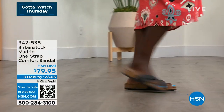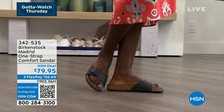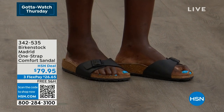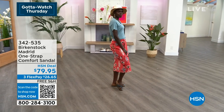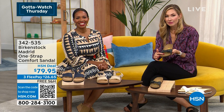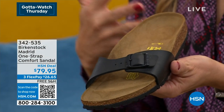Again, that upper is very flexible. It does have a soft lining underneath, so it's gonna be ultra soft up against your skin. That buckle is functional, so you can adjust this to your width and height of your instep. And then that beautiful framed contour footbed with the deep heel cup, that great arch support for all four arches of your foot, that wide toe box so your toes can really stretch out and move and wiggle around and breathe, and the toe bar, which actually stimulates that gripping motion and really activates the circulation in your leg, which really, again, everything is designed for the health and wellness of your foot.